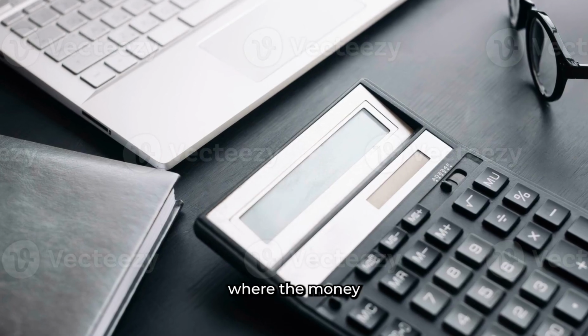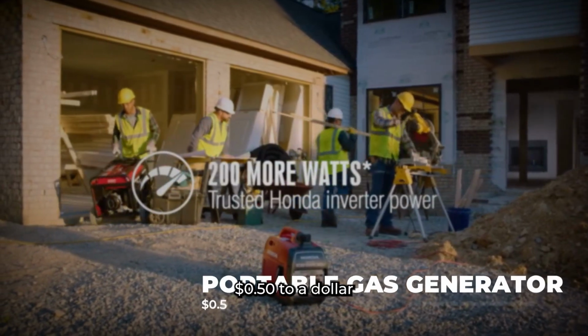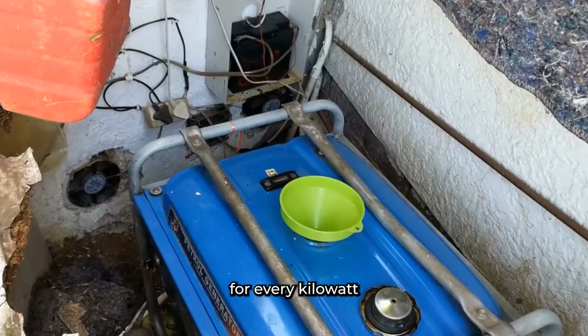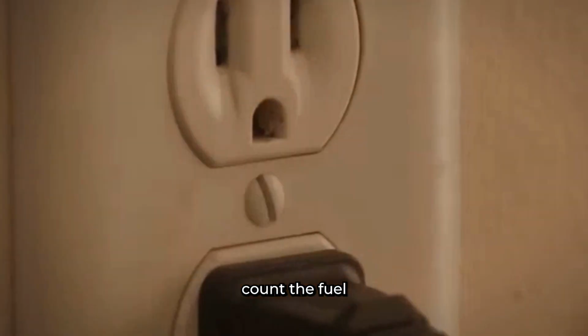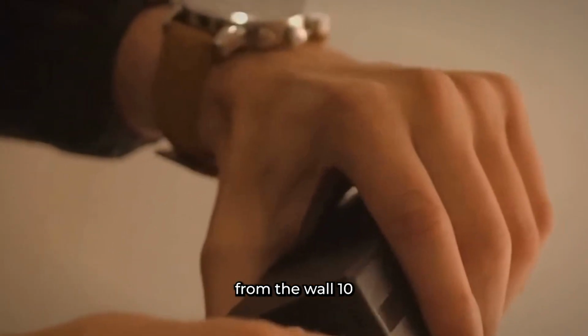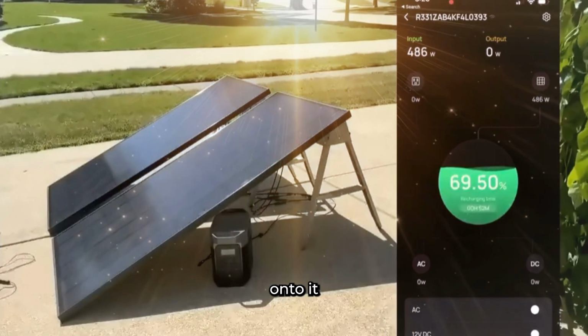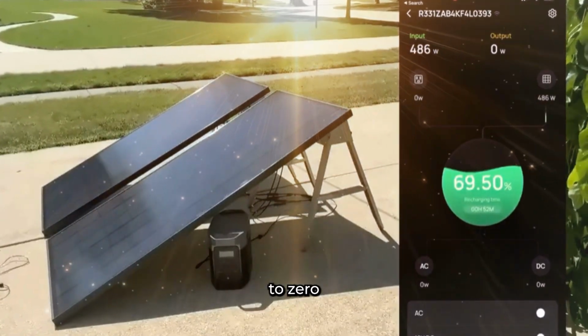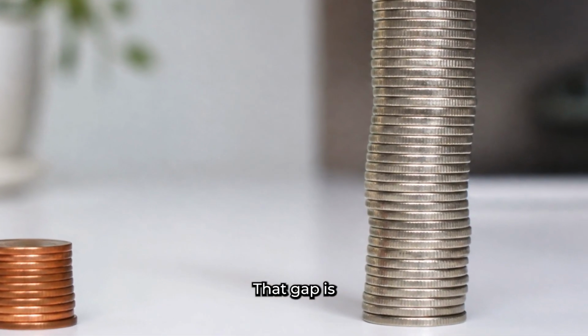And here's where the money math quietly turns. Running a gas generator costs somewhere around 50 cents to $1 for every kilowatt hour of electricity it makes, once you count the fuel. Recharging a power station from the wall, 10 to 15 cents a kilowatt hour. Bolt a solar panel onto it and that recharge drops to zero. The sun doesn't send a bill. Over years of use, that gap is not small.